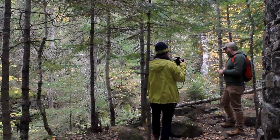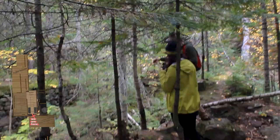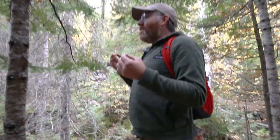So what you look at is the clues on the ground. The orientation of this floor plan, especially this middle room with these two similarly sized chambers with a central thing in the middle, that's a clue, because usually you have more than one boiler to run a stack this size, or machinery this size. You need to generate a lot of steam.